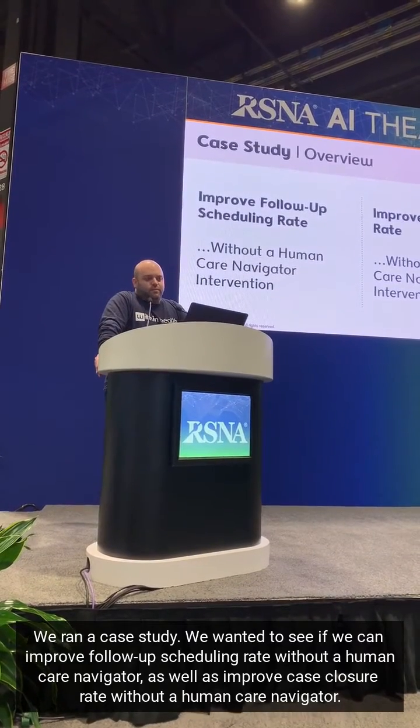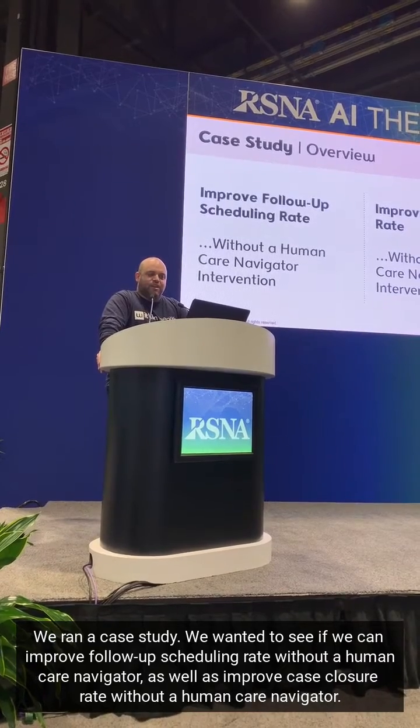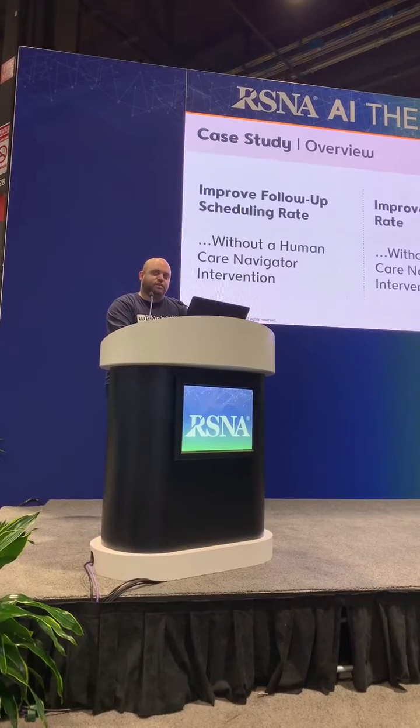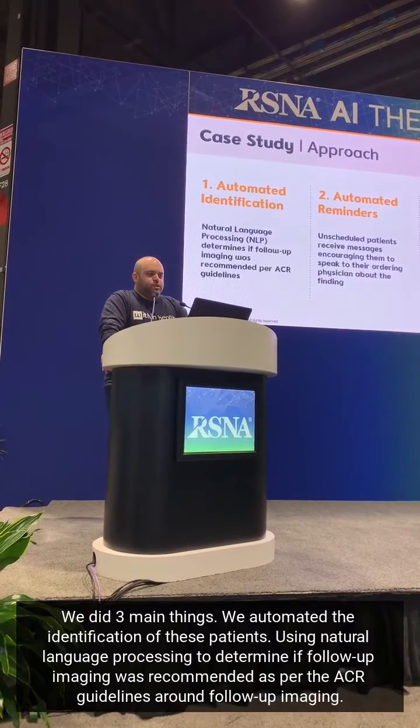So we ran a case study. We wanted to see if we could improve follow-up scheduling rates without a human care navigator, as well as improving case closure rates without a human care navigator. So I'll tell you a little bit about that study right now. We did three main things.